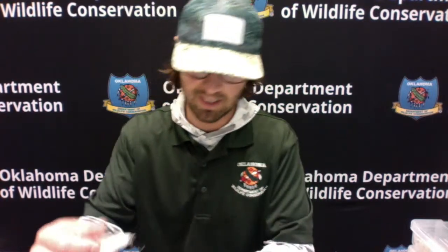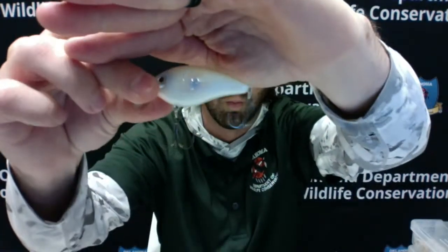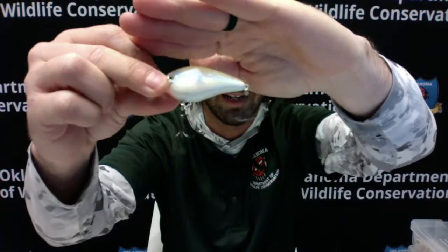Something that looks like this. This does a pretty good job of what a shad might actually look like when you pull it out of the water. If it was in turbid water, it's going to kind of lose that shine on it.